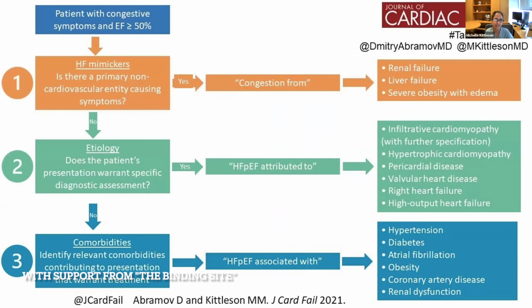So to put it all together, remember that when you have a patient with congestive symptoms and an EF of 50% or more, first figure out, is it the heart's fault? There might be a mimicker: renal failure, liver failure, severe obesity with edema. But if there isn't, and it is the heart's fault, figure out if there is an underlying disease-directed cause. Go through your differential. And finally, you can allow yourself at that point to relegate the patient to a diagnosis of exclusion of HFpEF.